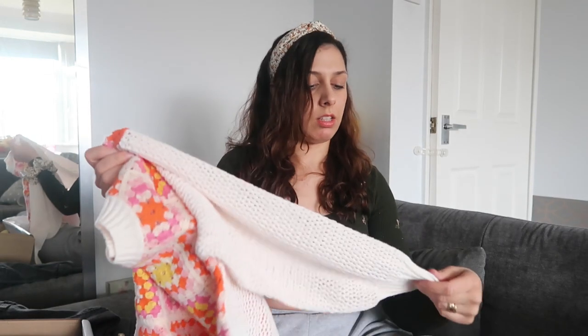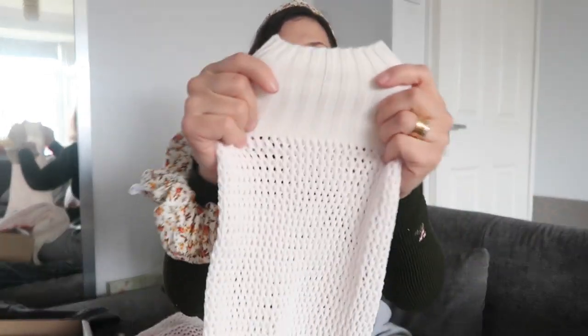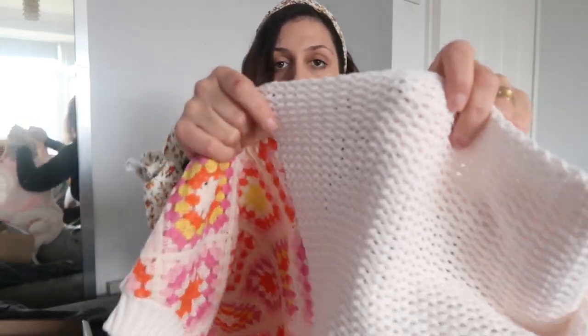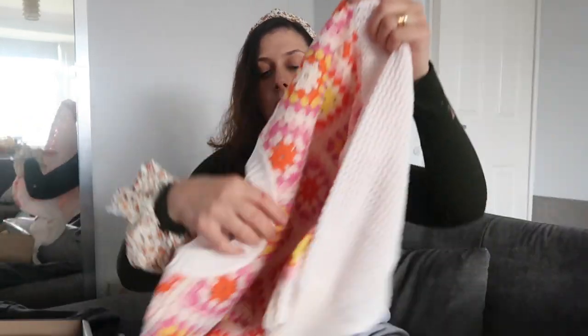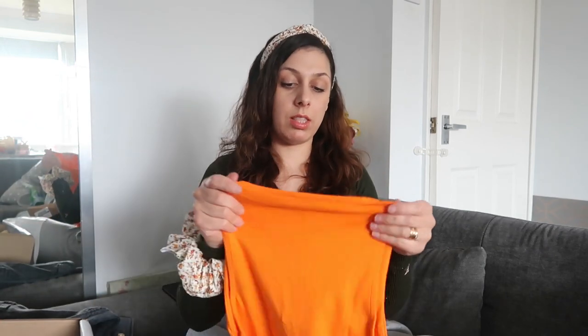Maybe try, it's nice. It's a nice addition for spring. The sleeves are kind of elastic, and yeah, got a lot of holes. And maybe you can throw it on top of a dress, or just wear it with some trousers or a skirt or whatever.